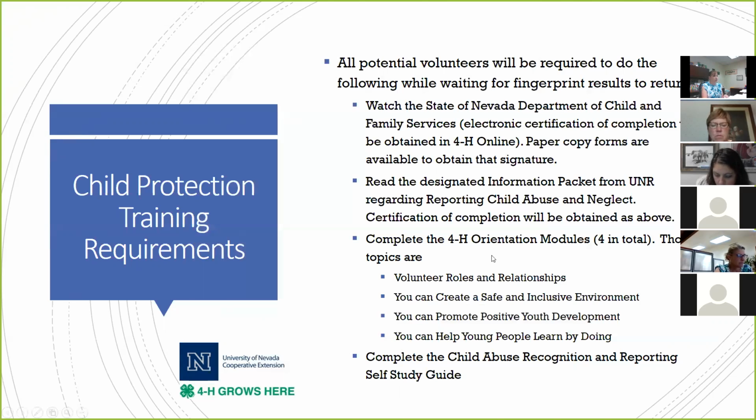They're already available in both English and Spanish, so those will be available in both areas. The other piece, because I think that our self-study guide is 1,000 times better than the document that they have to read and even the video that they have to watch, I think our volunteers still need to do that self-study guide.